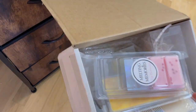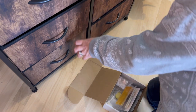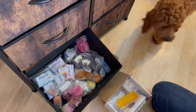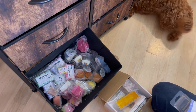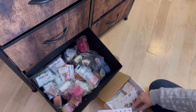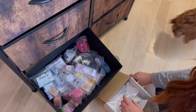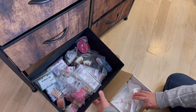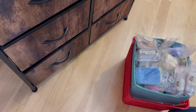I have some melting memories, which is that video. Well, it would have already been posted. That's gonna go down here because it's a new to me vendor. I'm gonna put stickers on it. There's that vendor, which is newer, but I've warmed it. Love her wax. Okay, so now I have the melted mousse.